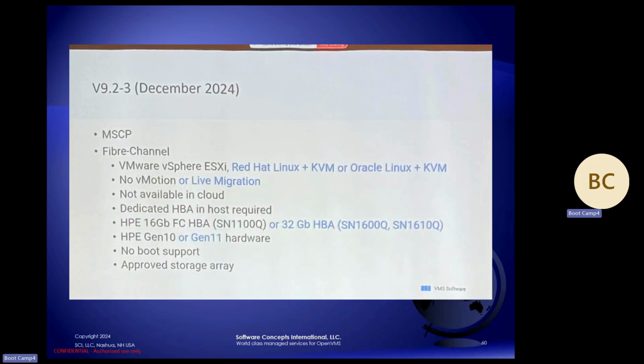This is on other slides, but as you saw in other presentations, initially we're only going to support 16 gig, not the 32 gig. So all that stuff is in the future.